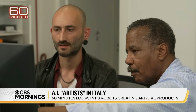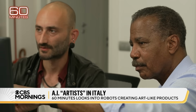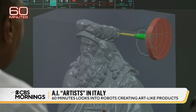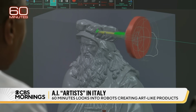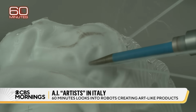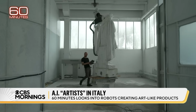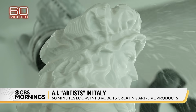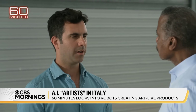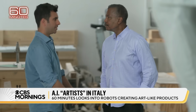And the robot will work all these ridges. Robotor's chief technician, also a sculptor, turns the artist's model into a 3D file. That generates a complex set of instructions that tells the robot exactly where to carve, right down to the last half inch. How much of the work is done by the robot and the computer, and how much by the human artist? We are talking a very high percentage that can be done by the machining. Like how much? Like 99%.